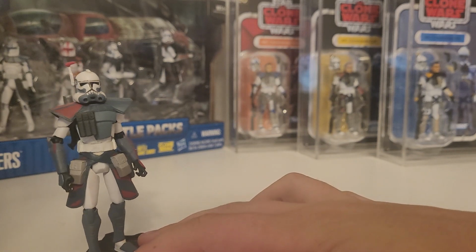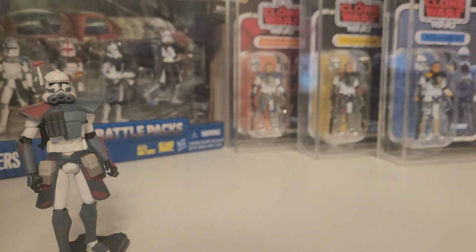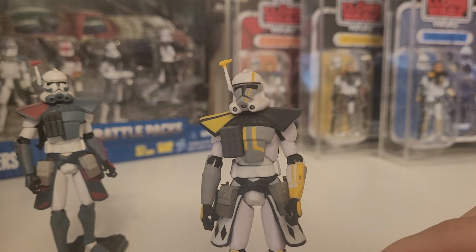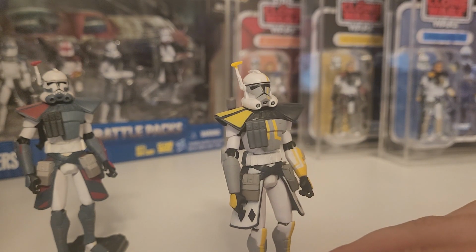Not the hardest one to get. Probably the easiest one of the ARC Troopers to get, I would say, at the moment, from the Star Wars Clone Wars Hasbro line. The next one, which I'll say is probably not too hard to find as well, is Blitz. He appears in only one battle pack, which is the Defend Kamino battle pack. That itself, not easy to get these days.